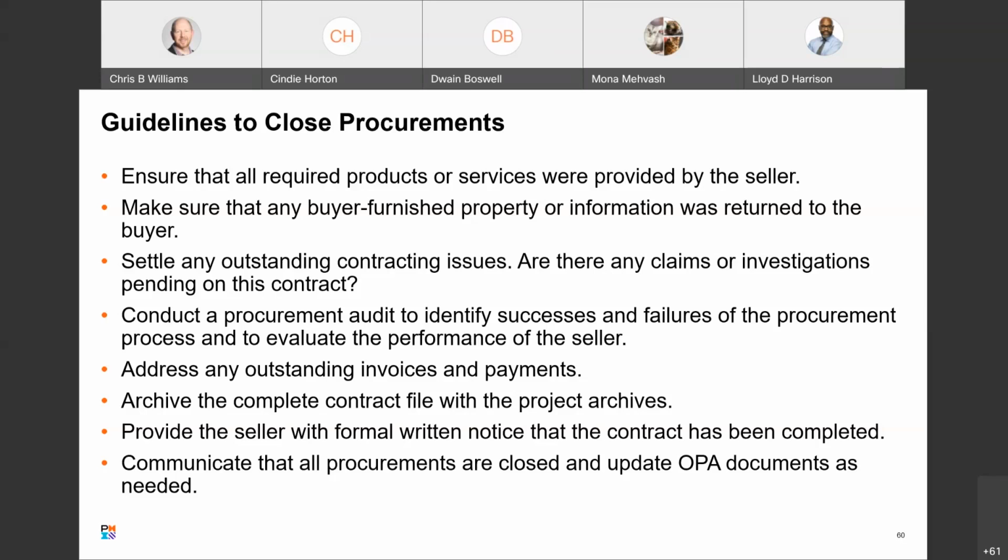Address any outstanding invoices and payments, archive the complete contract file with the project archives, provide the seller with the formal written notice that the contract has been completed, and communicate that all procurements are closed and update the OPA's documents as needed. A lot of work, but it helps you and it helps future projects.